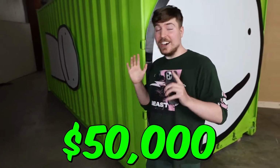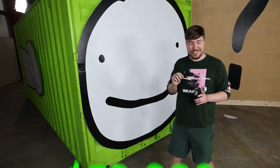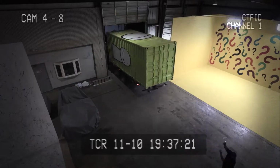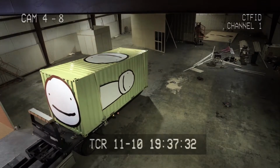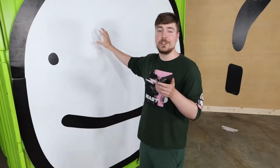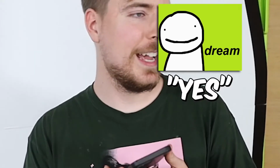For our $50,000 mystery box, we decided to do something a little different. Basically, I gave Dream $50,000 to put whatever he wanted in this crate. Literally, the only people that know what's inside this crate is Dream and the mystery box company he worked with. And I told Dream this crate was for me, correct? Yes. Okay. I lied.